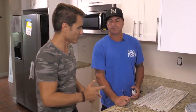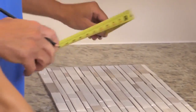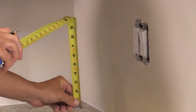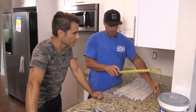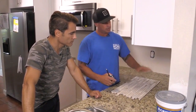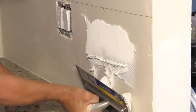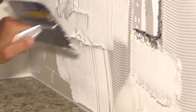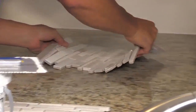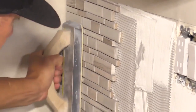All right, Frank, so what's the first step? We're going to measure our tile, put the measurement on the wall, up and down, on one corner and the other corner, make a line, and that will give us our spread mark, and then we can start sticking tile on the wall. Okay. Now, in terms of the actual application of the tile, start from the bottom up. So you want the full tile to always be visible at the bottom, and then any cuts at the top are really hidden underneath the cabinet so you can't really tell.